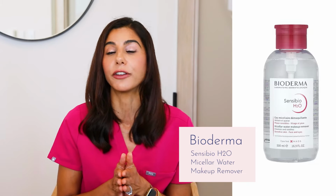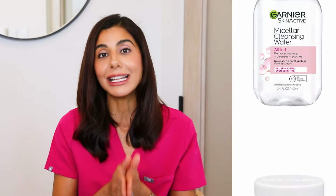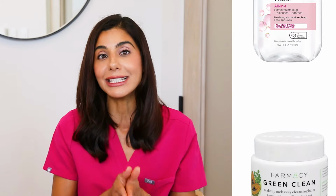Personally, I always double cleanse my skin to get all the dirt, oil, makeup, or product that's left behind during the day. So I tend to use a micellar water or a cleansing balm as my first layer to take the day off. Some of my favorite micellar waters are the micellar water from Bioderma or the Garnier micellar water. Some of my favorite cleansing balms are the Pharmacy cleansing balms or the Naturium cleansing balms.